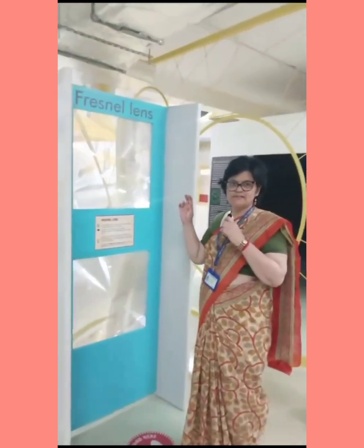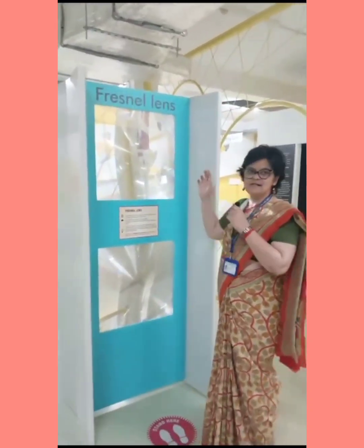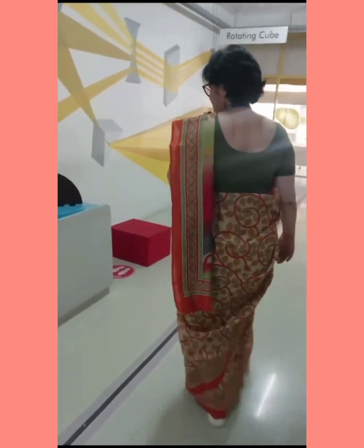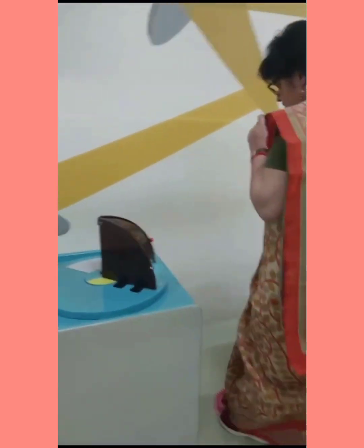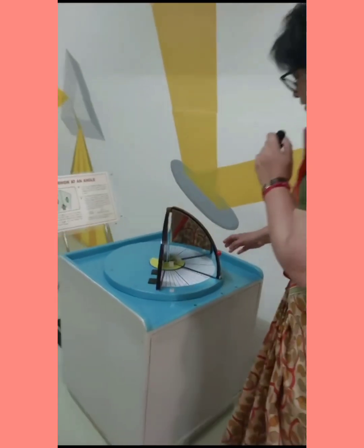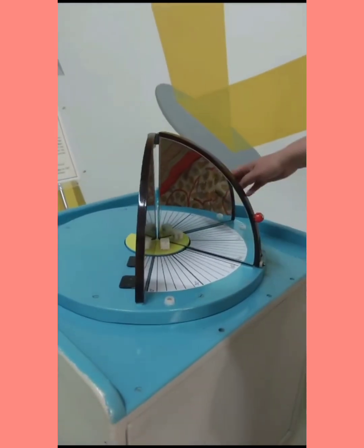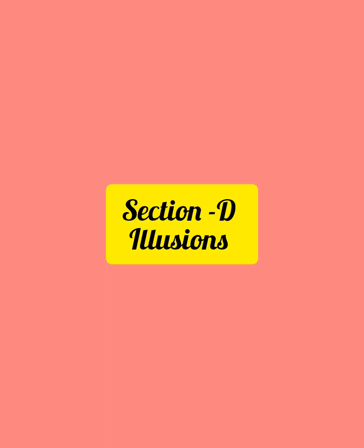For shipping purposes, we use the Fresnel lens. Laws of reflection and the number of images can be viewed and counted. Two plane mirrors are there, and we have different sets of angles.